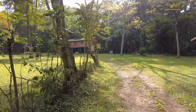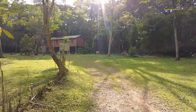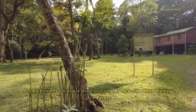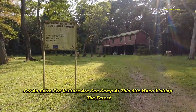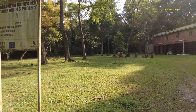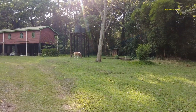So this is the campsite, beautiful campsite here in Kakamega Forest. And you can see there's cows, a nice hut. You can also have picnics here. There are washrooms available. So yeah, definitely check this out when you visit Kakamega.